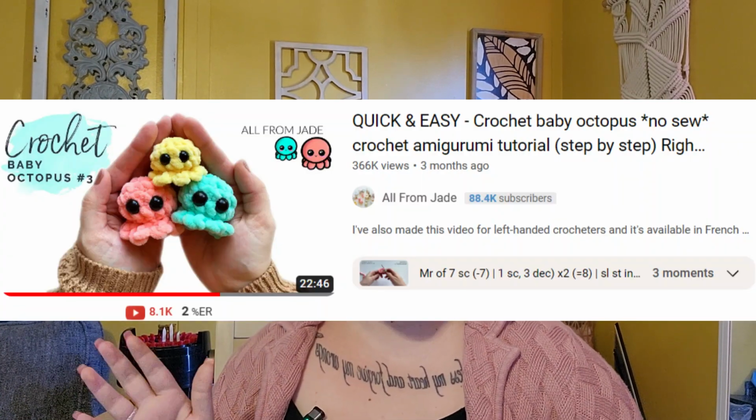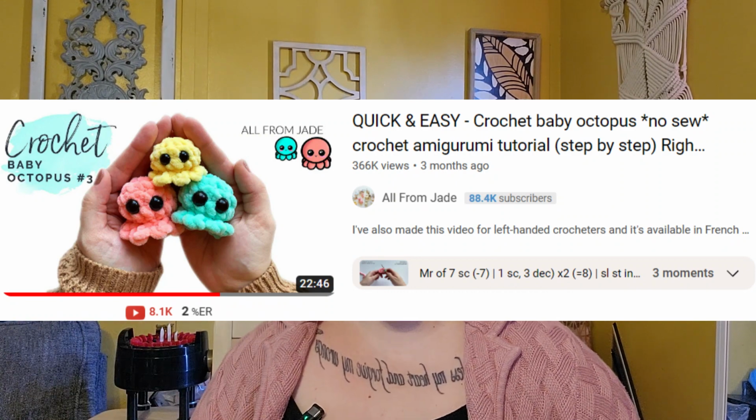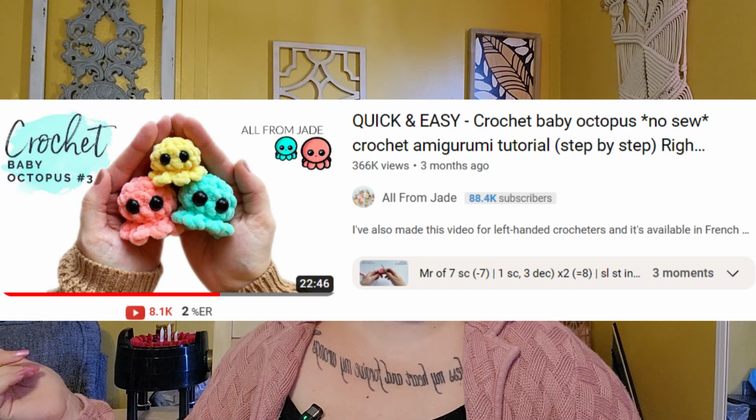And the next pattern is probably the pattern that I've sold the most of, and that's these mini octos from All From Jade. She has a free tutorial on her YouTube, as well as the paid version on her Etsy. But the paid version is for like the mom baby family pattern, so you can put the babies into the mom. I've never made like the full pattern, but I like having paper patterns, so like I printed it out to just get the baby version.